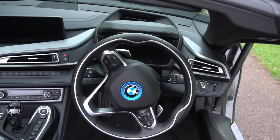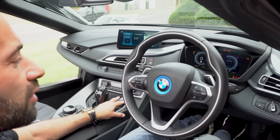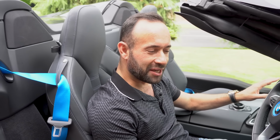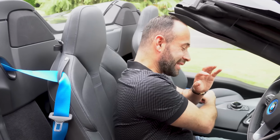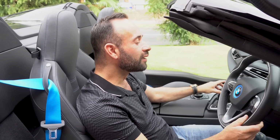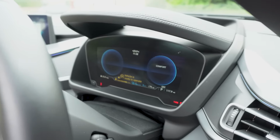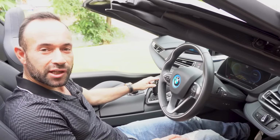So I've got the keys. We've got the start-stop button here. So let's turn it on. And that's a weird sensation. The car is on, but you don't hear any engine. That's weird. Okay, so vehicle is ready to operate, it says. There you go, Jay. Look, vehicle is ready to operate. Okay, let's take it for a drive and tell you what we think.